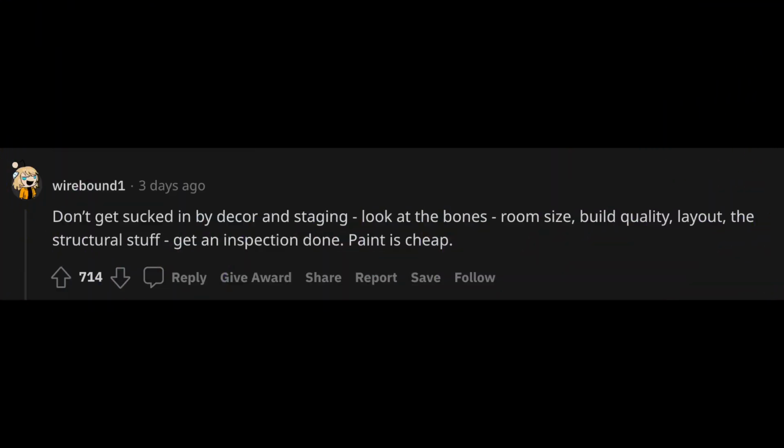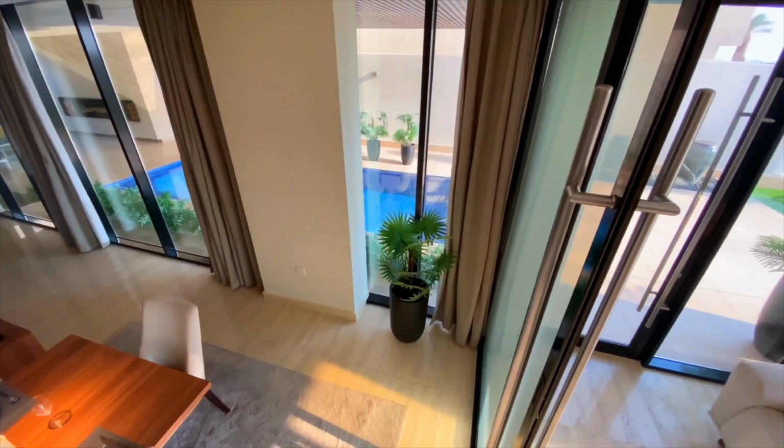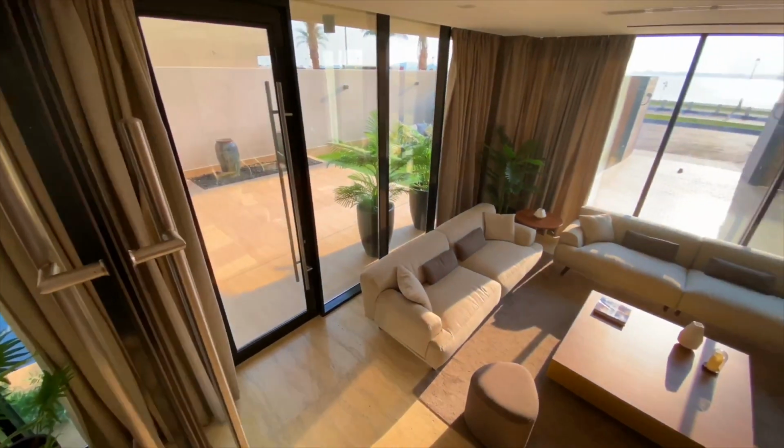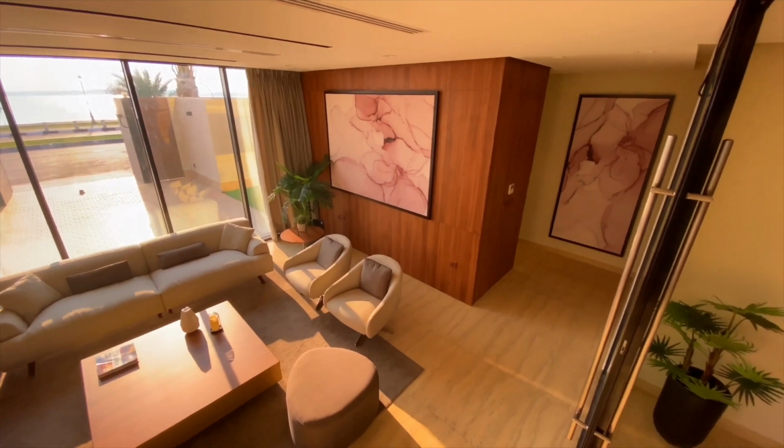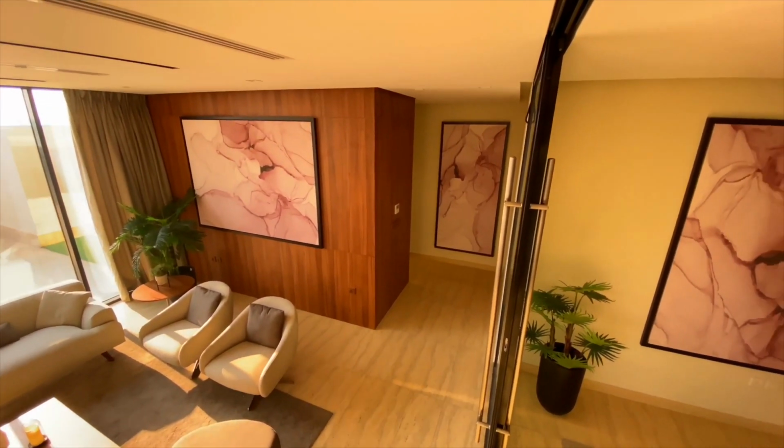So, mistake number 1 would be getting sucked in by decor and staging. Look at the bones, the room size, build quality, layout, and the structural stuff. Get an inspection done. Paint is cheap. Absolutely agree with this. This is why I prefer not to have the place furnished when I walk in and check out the house. I think those are extremely distracting. I just want to look at the property itself.